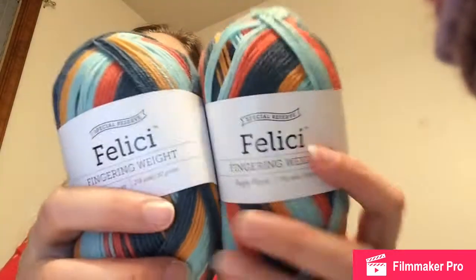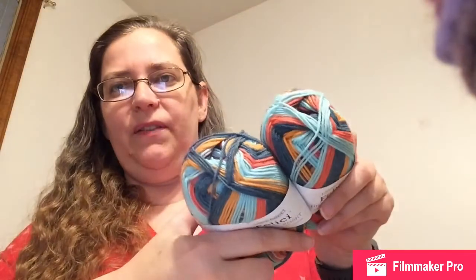So then I also got two skeins of Rugby Player in the Felici, which is really cool. I really love these colors in here.